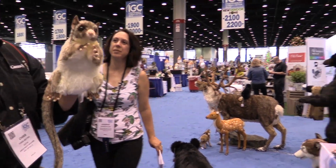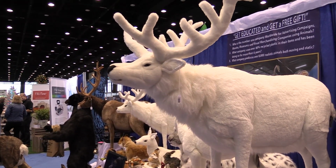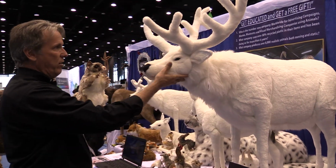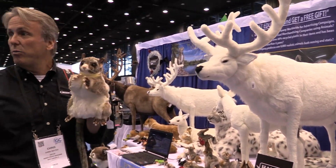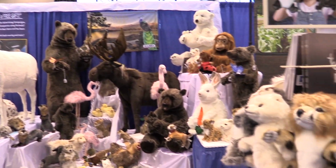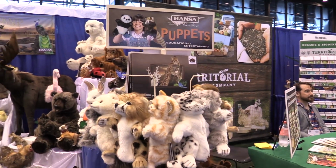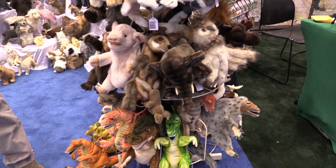Yes. Some of them move, and one of their deals is they make animals used for displays. So if you want to attract attention to your garden center, what better than a beautiful white deer like this for Christmas? They've got one over there that's singing Christmas carols right now. But what we really like are these hand puppets. Because if you think about it, what adult doesn't love a puppet? Everybody loves a puppet. We've been having a great time with them.